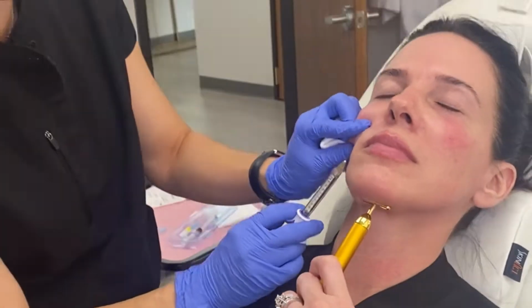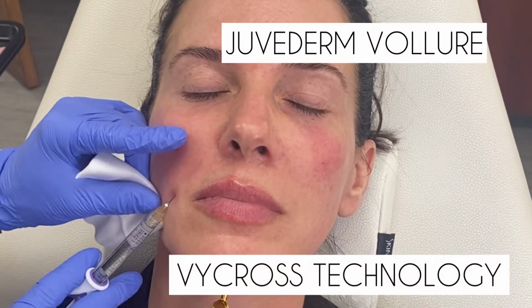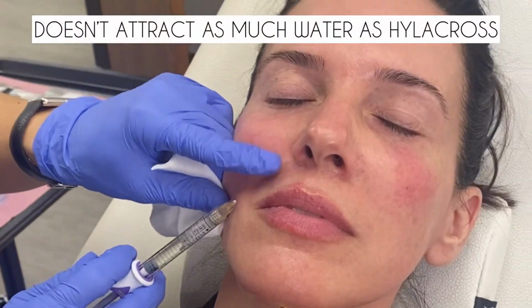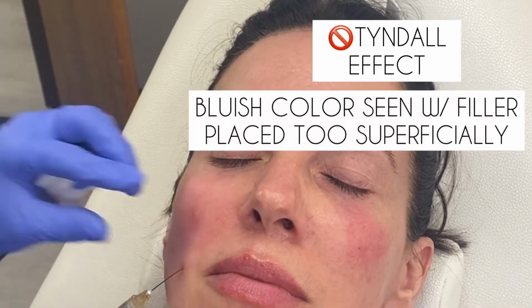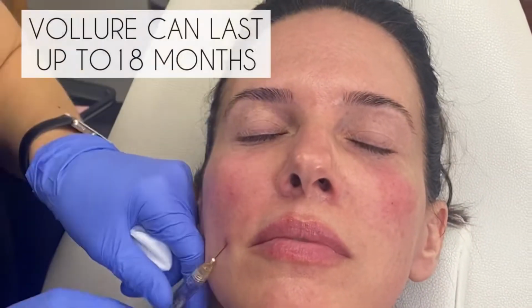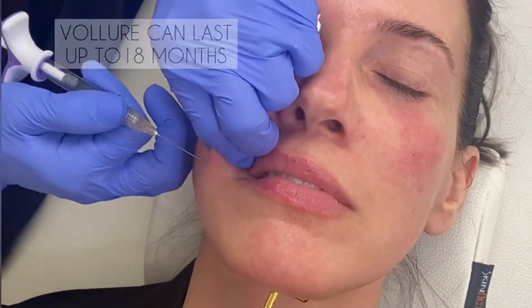My product choice in this case is Juvederm Velour. Velour is Vycross technology, so it's a little bit more tightly linked and not going to draw as much water. What that allows is for us to place it a little bit more superficially without the concern that we're going to have a Tyndall effect, which is the bluish hue that can be seen when dermal fillers are placed too close to the surface. Velour also has an 18-month indication, so the longer we can get out of a product, the better.